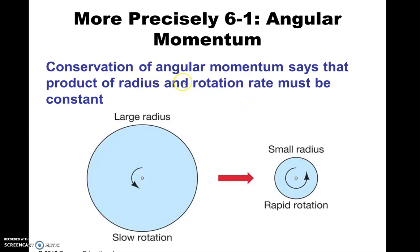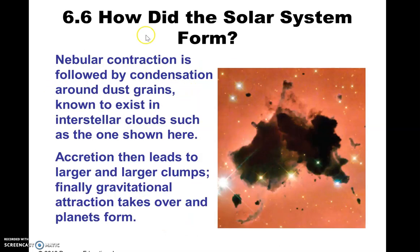So here's the conservation of angular momentum: as gravity pulls the cloud in towards itself, it gets smaller, and of course begins to rotate and flatten out into what is now known as the plane of the solar system. That is why all the planets more or less line up in a nice flat plane. All right. So as I said before, this is observed. Here's an example of such a cloud within our galaxy.